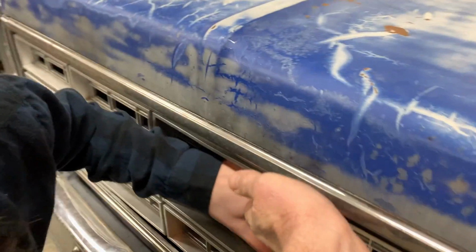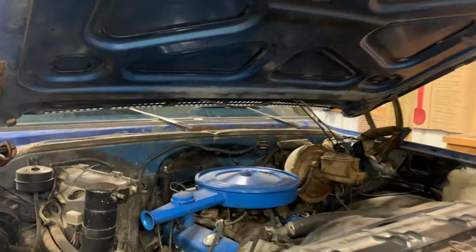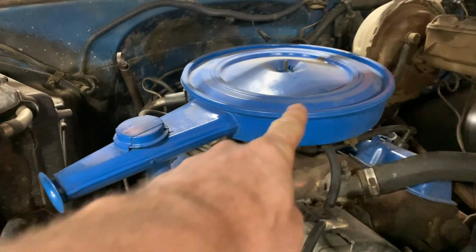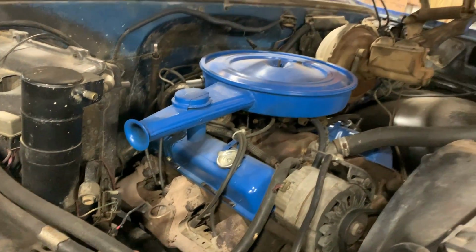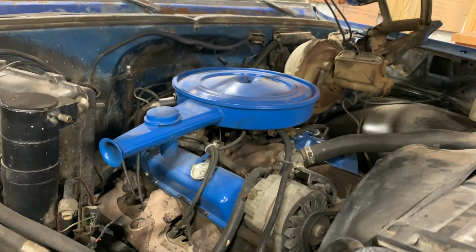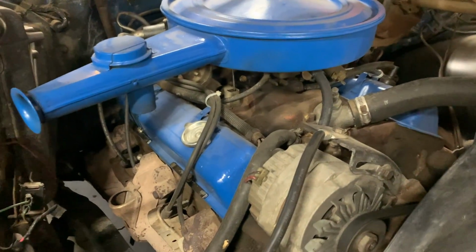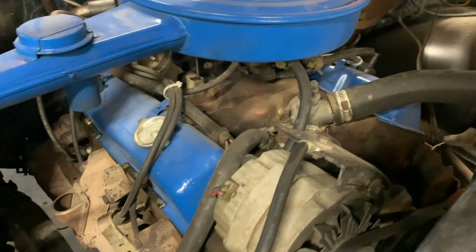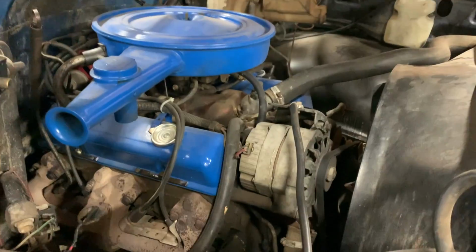That should, if I remember right, pick up. Oh, look at that. That's cool. Fresh rebuild. So this used to have a 404 barrel, and is now just a 352 barrel. Looks like it's got some miles on it, but it's all there.